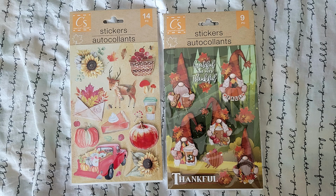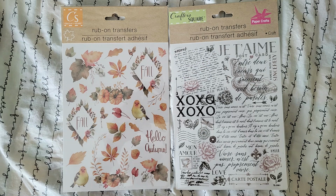And more for fall, I grabbed these cute gnome stickers, and then they had these woodland stickers, and this isn't again specifically fall, but I love their rub-on transfers and I really like that pattern. And then they had these ones again. I know they had these last year, and these are some of my favorite. I think they're so beautiful.